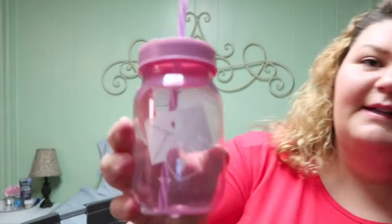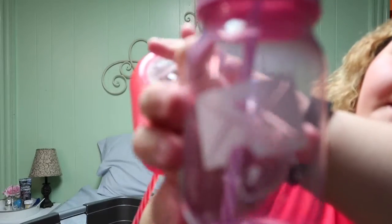But I also thought we could use these to make our Valentines with, or maybe I could make my own little garland with it. Next I got these 2 little tumbler cups, and this one is pink, or well, it's like a pinky purple, and it has the key to my heart with a little letter.